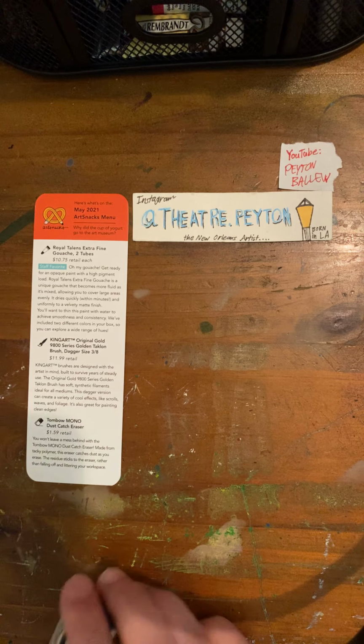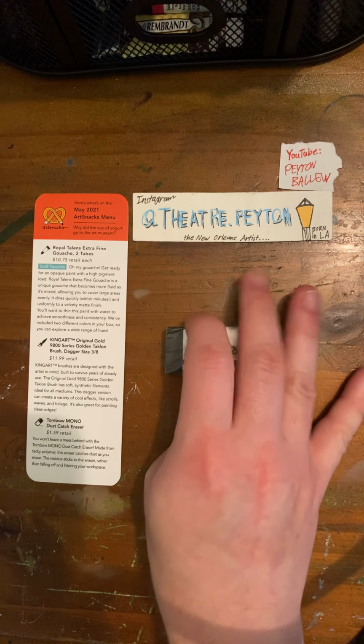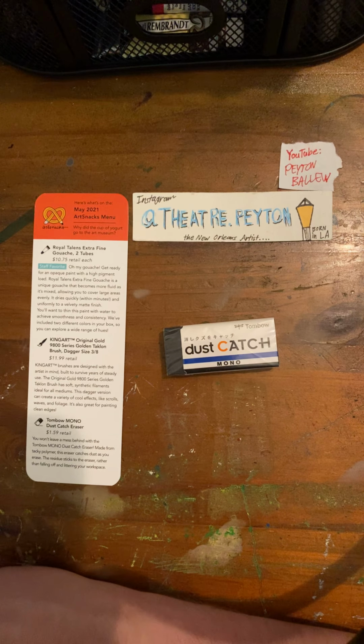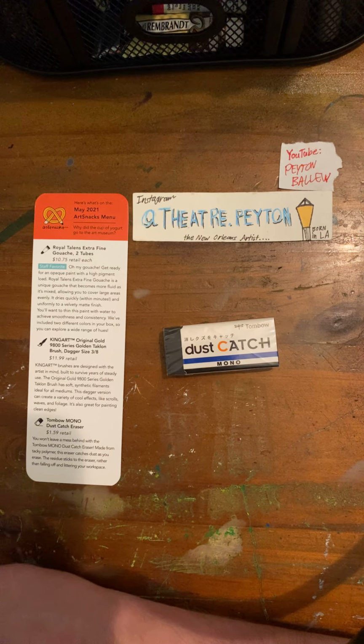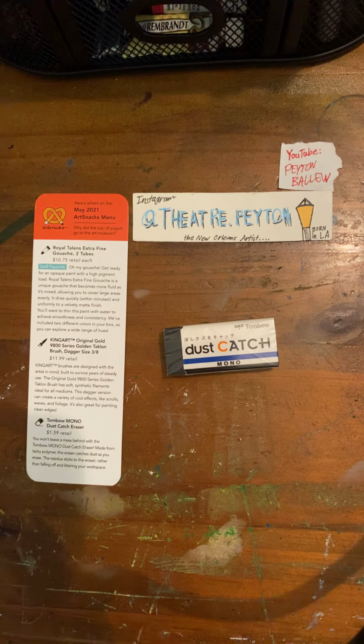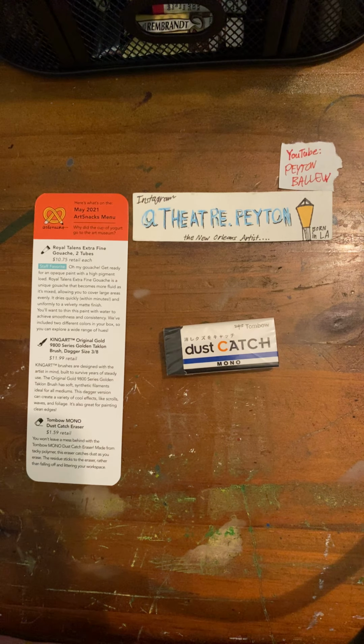the third and next product is an eraser. This is the Tombow Mono Dust Catch Eraser. It is $1.59 in retail. You won't leave a mess behind with the Tombow Mono Dust Catch Eraser. Made from tacky polymer, I don't know if I'm saying this right, this eraser catches dust as you erase. The residue sticks to the eraser rather than falling off and littering your workspace.